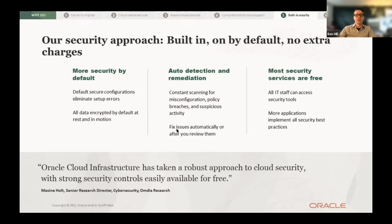So multi-factor authentication for user access, OCI Vault, which can be used to store passwords, SSH keys, and certificates. And unlike our competitors, OCI welcomes third-party tools, so you can federate identity and access management policies with your organization's centralized identity providers, as well as SIEM systems like Splunk and LogRhythm via APIs and SDKs.